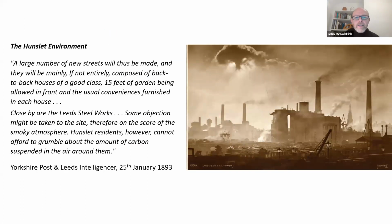And Hunslet wasn't exactly the prettiest area. There's a nice report from the Yorkshire Post and Leeds Intelligencer from 1893, sharing location with the local steelworks, which was the scene of much pollution and industrial accidents as well. They had a famous boiler explosion in the early 1900s, which wiped out 20 or so residents and had a major impact on the area. So, a heavily industrialised area.